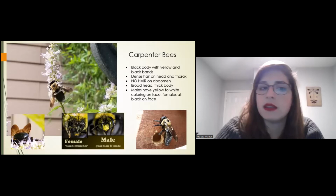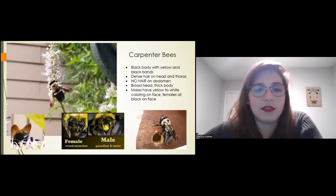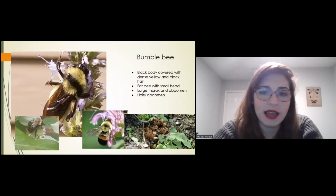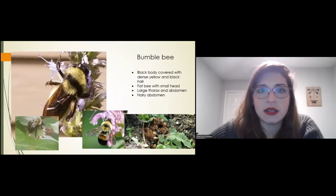However, the females are all black on the face, and they are typically the ones making the holes and making the nests and caring for the young. Bumblebees, on the other hand, can also be rather large, but they have a lot of different patterns. So you can see the one in the lower left is actually all black on the abdomen, but it's kind of fuzzy, right? So it's not as shiny as the carpenter bee.